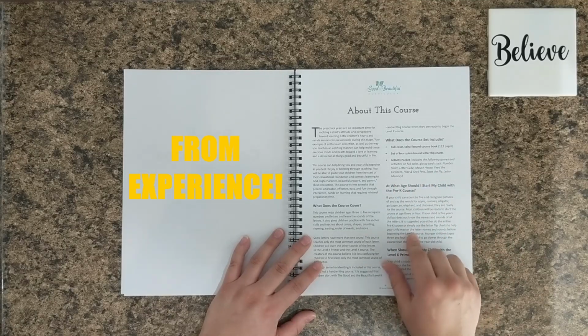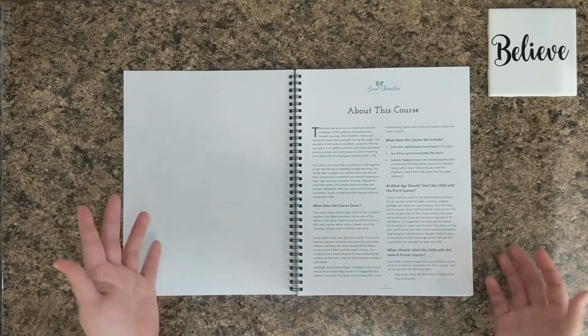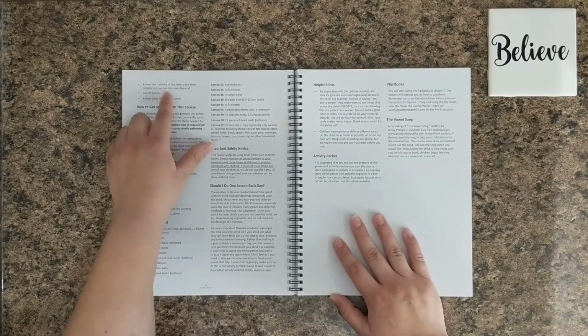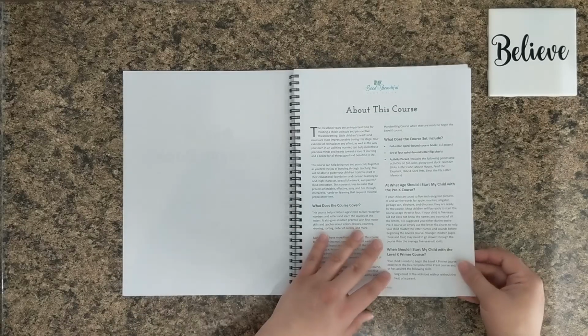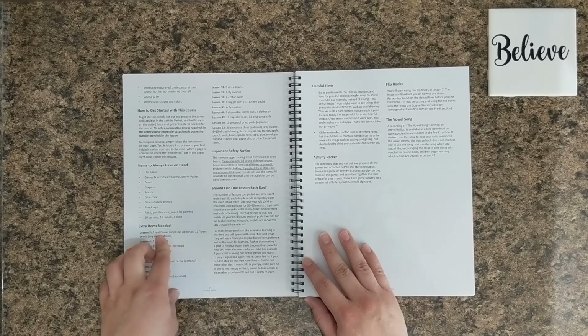If your child hasn't mastered their letter sounds and letter recognition, the pre-K course is super helpful for that, and it's fun and engaging and they love it. When should I start my child with the Level K Primer course? Your child is ready to begin Level K Primer once he or she has completed this pre-K course and has acquired the following skills: sings most of the alphabet with or without the help of a parent, knows the majority of the letters and their sounds but has not mastered all of them, counts to 10, and knows the basic shapes and colors. So if your child doesn't know the letters or sounds at all, I recommend you start with pre-K.